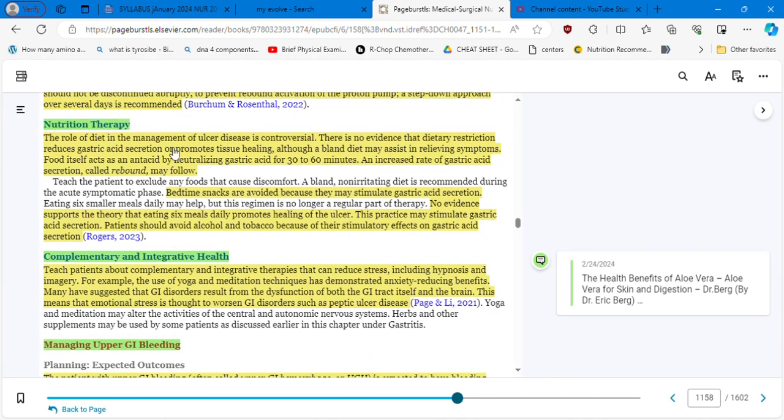Nutrition therapy. The role of diet in the management of ulcer disease is controversial. There's no evidence that dietary restriction reduces gastric acid secretion or promotes tissue healing. So now I have a couple of questions. Let me finish. Although a bland diet may assist in relieving symptoms, there's no evidence that avoiding tomato, citric foods, or minimizing the intake of alcohol is going to reduce gastric acid secretion or promote tissue healing.